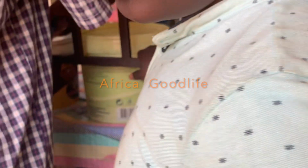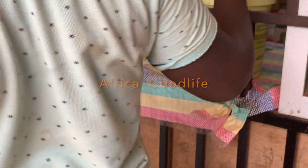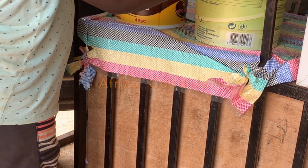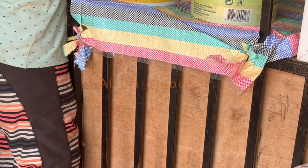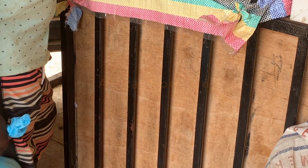Paying for our shopping. Then we're going to be walking back towards the house. Complaining about the state of the money. I don't think you can hardly even see it. I think it's about time they changed the money.